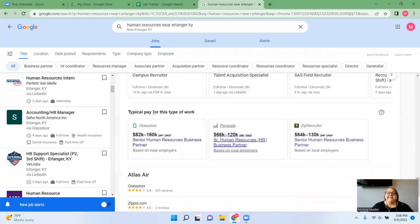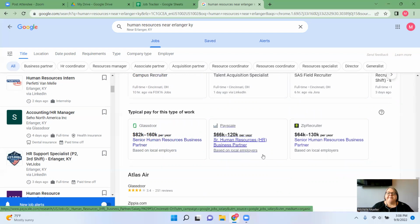Here you have typical pay for this type of work. I know some people take this with a big old grain of salt. There's a wide range. So we're looking here from 64,000 to 160,000. That's not very useful. That's a huge, huge pay range. If you are truly curious about what a position should pay, I would recommend checking onetonline.org. They have a salary estimator. Now, it's not going to be for this particular company, but it's going to be for that job title. So what is the average salary for this job title in Erlanger, Kentucky?